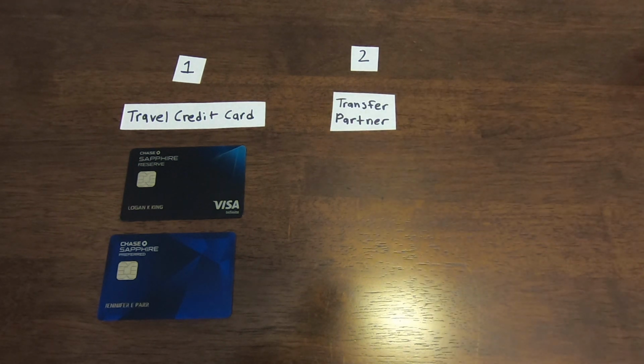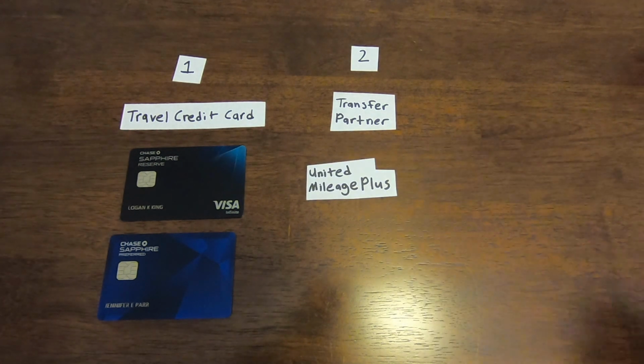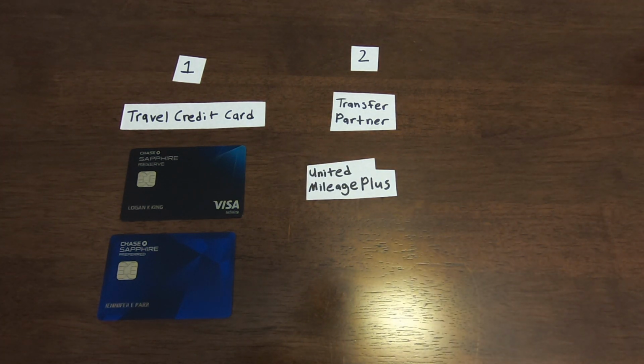The next thing that you need is a travel transfer partner. An example of a travel transfer partner is United Mileage Plus. This is the frequent flyer program that we use to transfer our points over from our Chase cards to book our award travel. And the third piece is Google Flights.